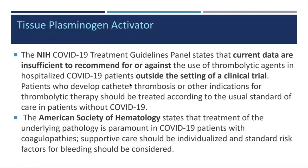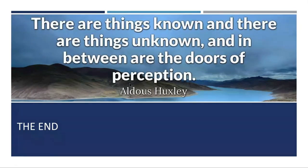Okay, so there's still a lot more therapies that are still being investigated out there, but these are the major ones that I thought were good to include in this lecture. Okay, and that's pretty much the end of my lecture. And now I'm opening the floor for discussions. Questions?